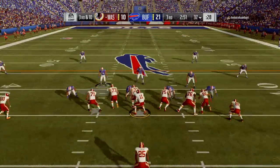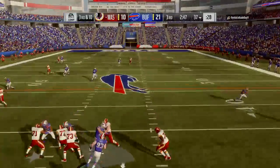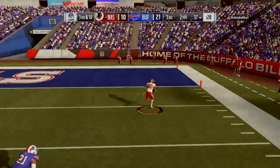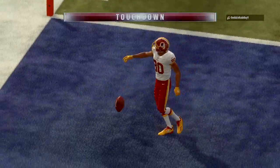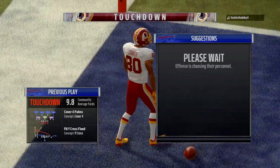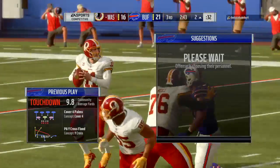Because that's been an issue for them in this game. Smith now to throw. Airing one out for Crowder. It's caught inside the 25. Touchdown, Washington. Jamison Crowder, 63 yards. And the Redskins are able to make this a close game again.